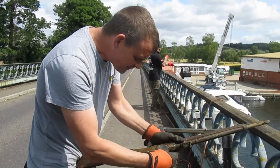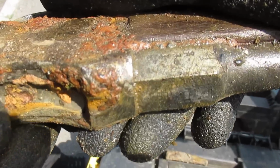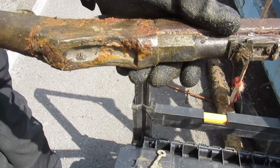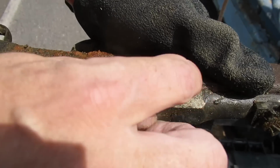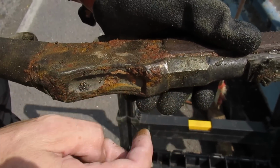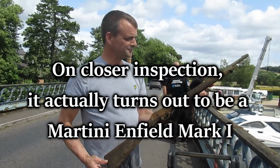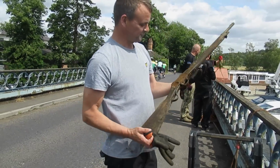Marking over here. It's with a PV or an arrow. Looks like an 8. Oh, something. It's got a crown above the arrow. I'll tell you what, Michael, that is immaculate condition. That is amazing. Can't believe it. I can't believe it either. Love it.